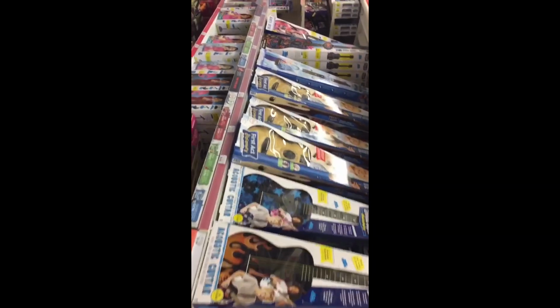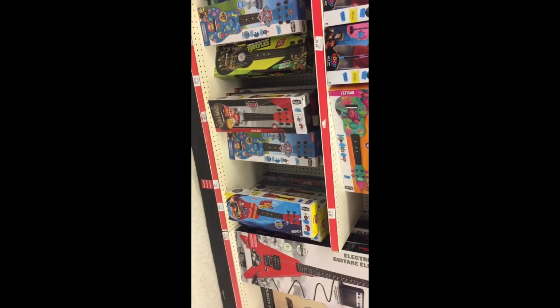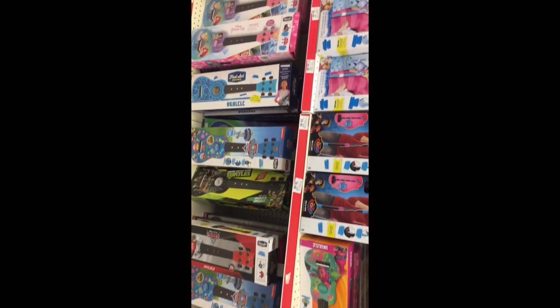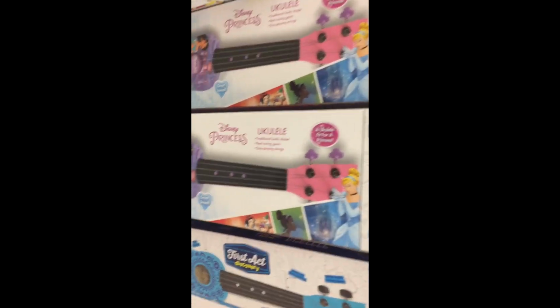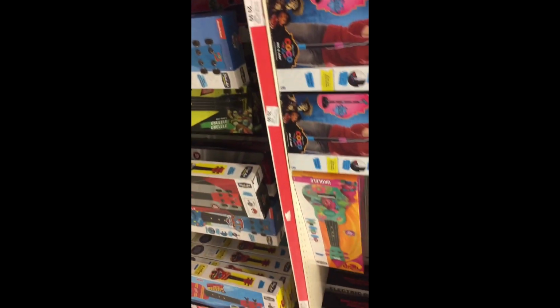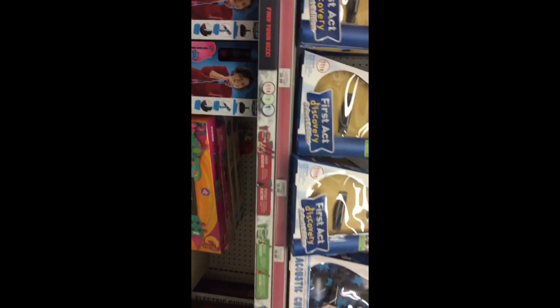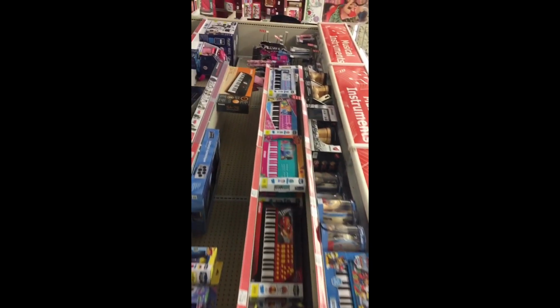Just reminded me of something. I bought my son his first guitar here. It was a Toy Story guitar. First guitar, I say that loosely. I mean, it wasn't really a guitar. It was like one of these deals here, just like that. But it was Toy Story. He didn't even use it. He was probably 1 year old, 2 years old at the time. He kind of smashed it around. But yeah, that was bought here.